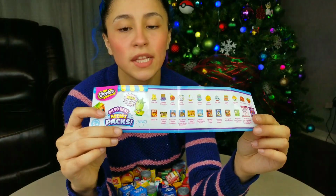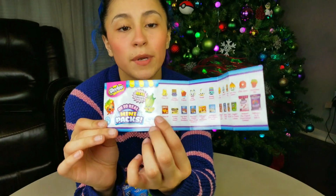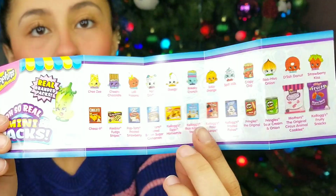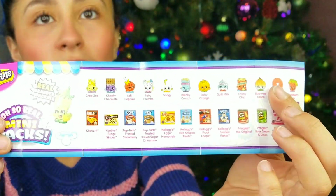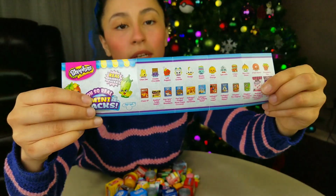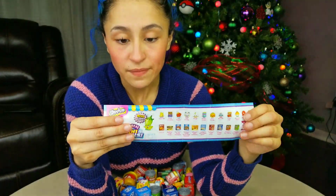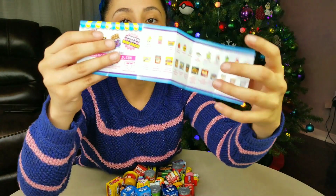Okay, so the only thing that's different about the Oh So Real Shopkins packs is that compared to the regular ones, they tell you exactly which ones you get. Compared to the regular ones that have the whole list that's randomized. Okay, so these are predetermined. Everybody gets the same. I guess because they wanted to match the theme, so popcorn goes with the corn, that kind of thing. So just so you know, it's not random. These are what come with everything.